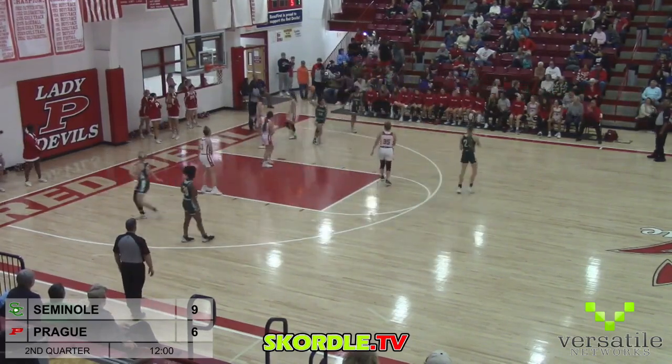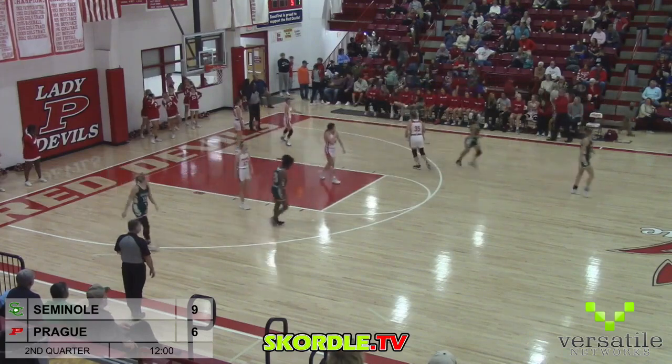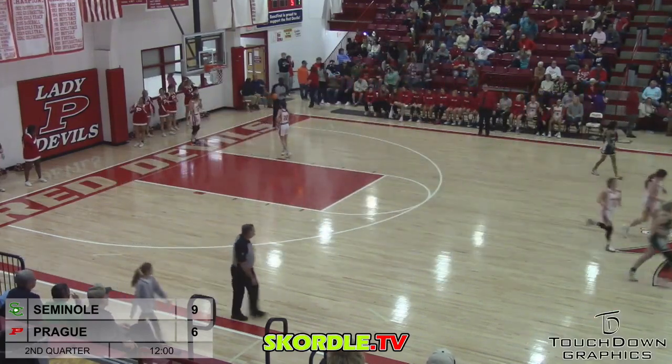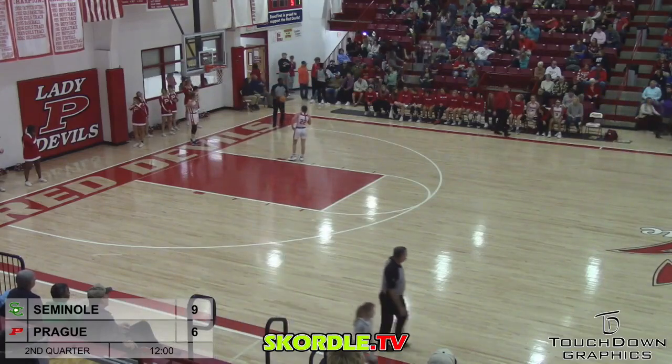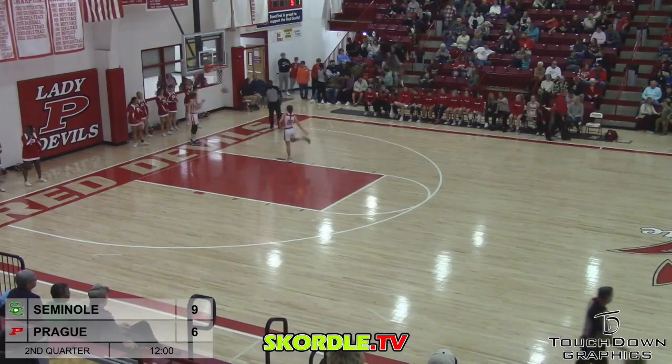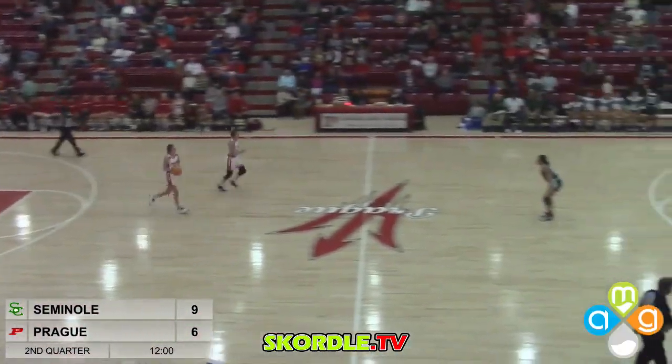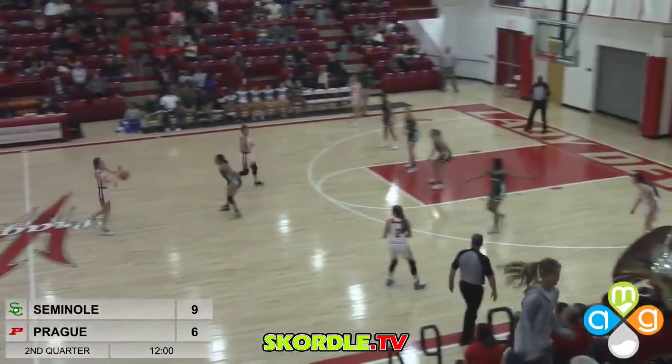Now Reese Street with the ball. They're going to say double dribble. Another good defensive stand by the Lady Red Devils. 4:47 left in the second quarter. Number 20, Rideau. We had two Rideaus on the court there. She'll take a seat.